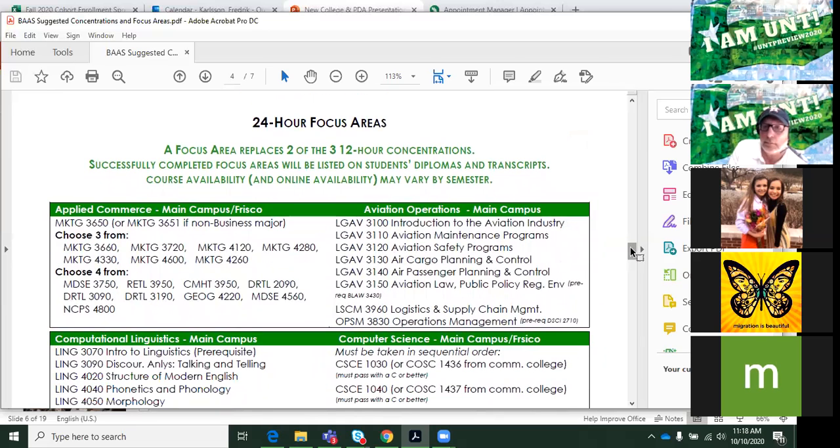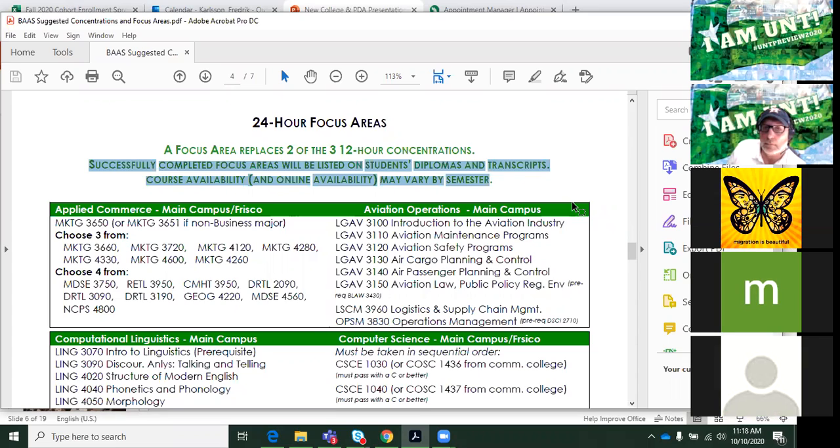Now, one cool thing about these is that, as you see, if you do one of these 24-hour focus areas, you will have that as a title on your degree once you finish. So if you don't do any focus areas, what you get is a Bachelor's of Applied Arts and Sciences. And you're going to have tons of good things to say about what you studied when you're doing an interview. But if you do one of these 24-hour focus areas, you get that title. So for example, if you did aviation operations, you would have a Bachelor's of Applied Arts and Sciences with a focus area in aviation operations, or in applied commerce, computational linguistics, whatever it might be.